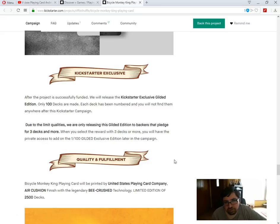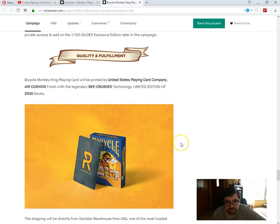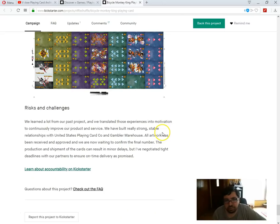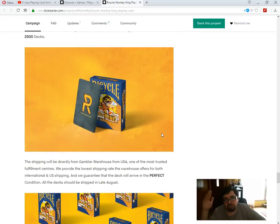And there's a Kickstarter exclusive gilded edition with only 100 available. Why would you want this gilded? It's a fun, kind of a goofy deck. I don't know why people feel the need to gild every deck they produce. That's just excessive in my opinion. Also, why not show us this wonderful gilding?